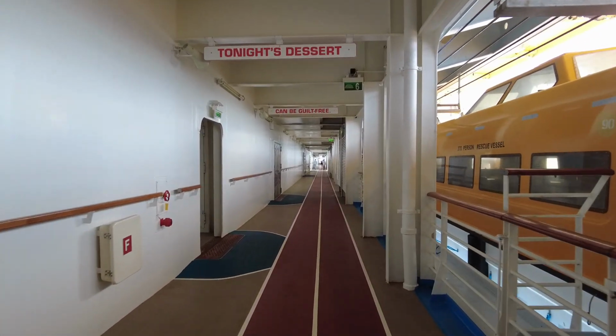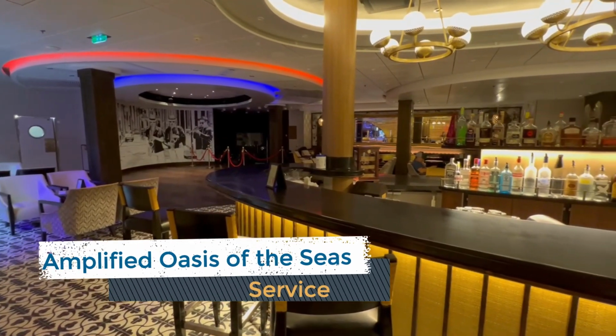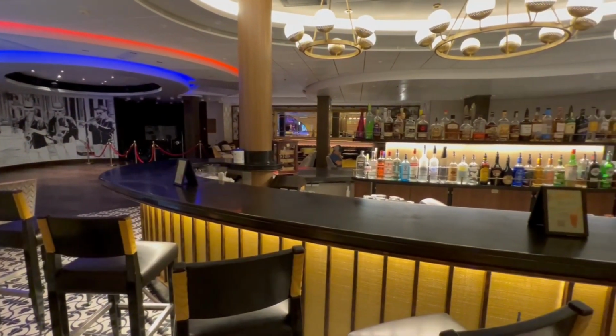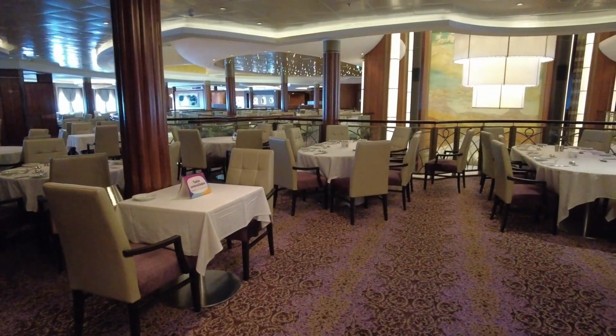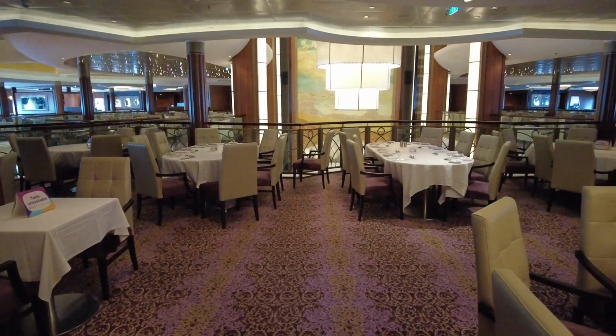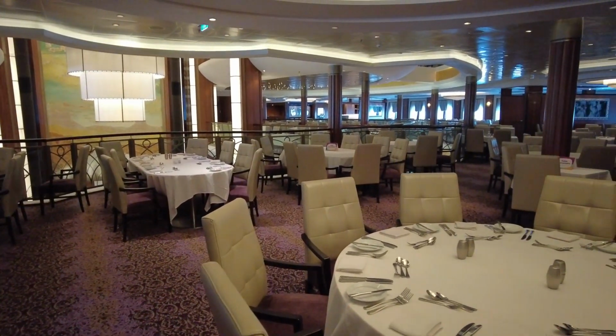Overall, the service on the amplified Oasis of the Seas was what we have come to expect from a Royal Caribbean megaship. Our staff of Adil and Carl in the main dining room were real standouts. They did a fantastic job serving our large party each evening. Even during the busy formal nights, they made sure to personalize our service in a timely and friendly manner.